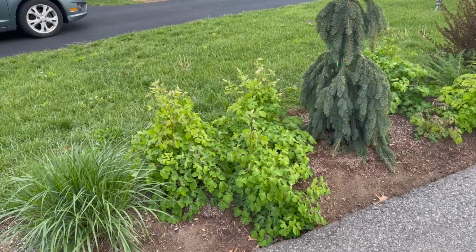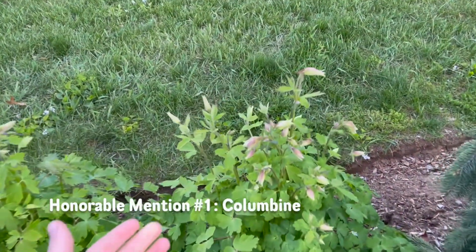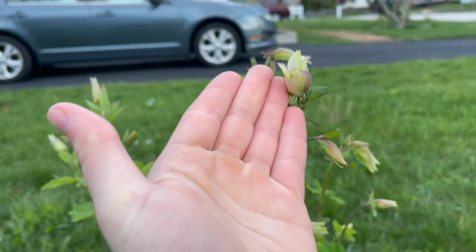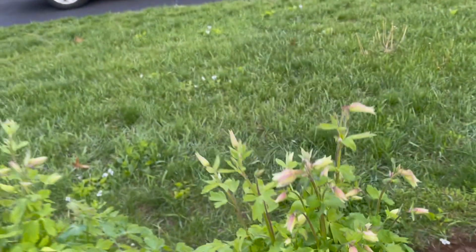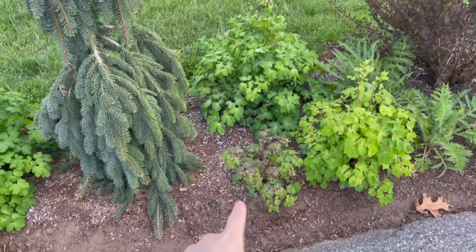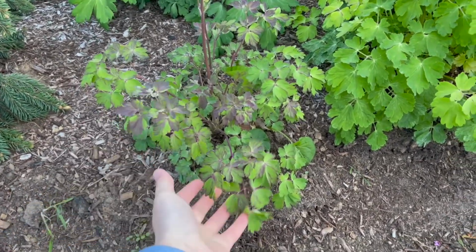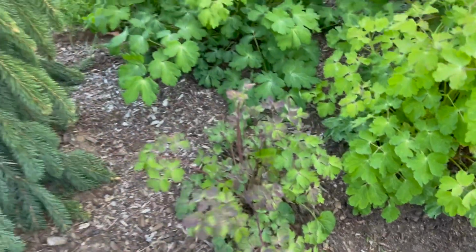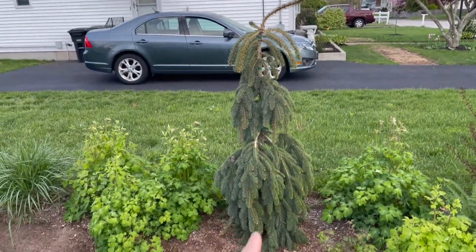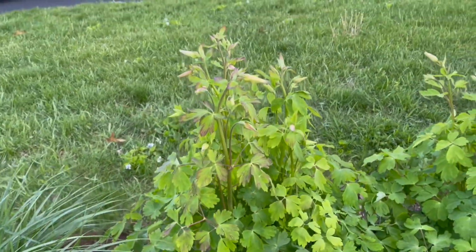The last plant, which is kind of an honorable mention since it's not really blooming right now, is this Columbine right here. You can see just how gorgeous all these buds are that are like just about to open up. There's so many buds all over. We have 1, 2, 3 plants here, and then 1, 2, and then one more plant here. It's doing something a little odd. I'm not sure if it's really going to make it or bloom a whole lot. We'll see what happens. But yeah, we have them around this Colorado blue spruce, the weeping Colorado blue spruce. And these are just ready to pop.